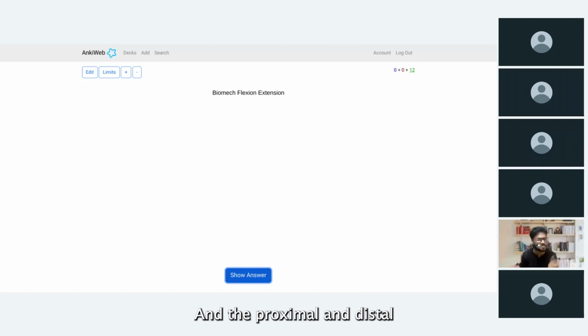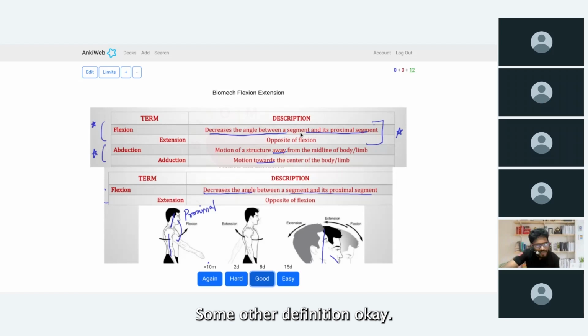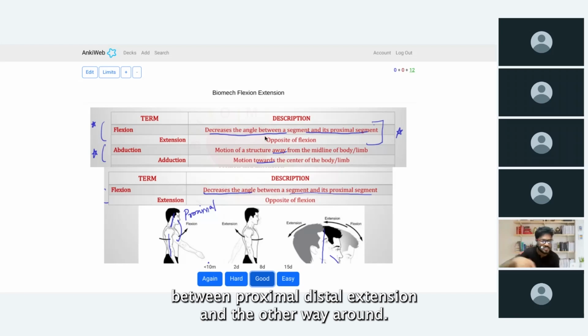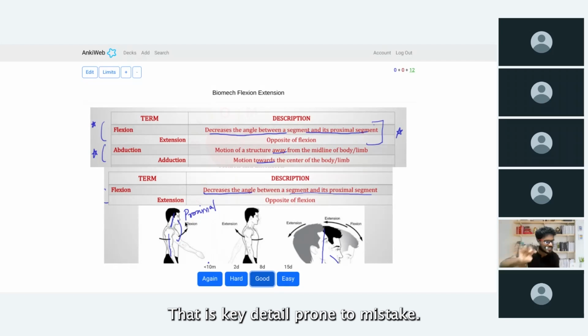And the proximal and distal part can be slightly tricky for some of the joints, like the neck, right? Have the definition: flexion is a decrease in angle between proximal and distal, extension is the other way around. Yeah, at the neck, the proximal and distal part is slightly different. That is a key detail prone to mistake, so I have that one detail here.